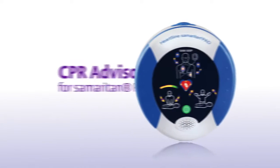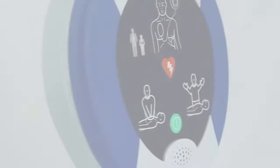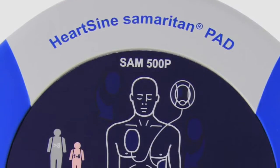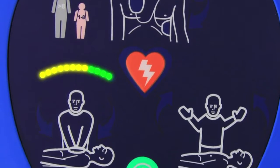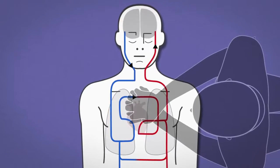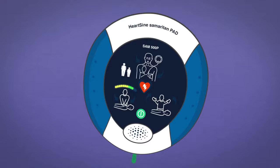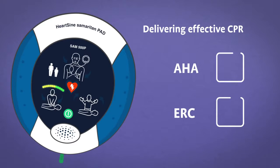HeartSign's CPR Advisor, featured on certain models of the Samaritan PAD automated external defibrillators, provides real-time visible and audible feedback to the rescuer on the quality of CPR compressions during a sudden cardiac arrest. CPR is crucial to deliver oxygenated blood to the body's vital organs. CPR Advisor ensures the rescuer performs effective CPR in line with the AHA and ERC guidelines.